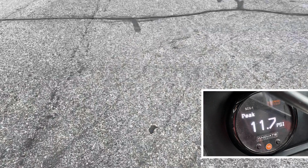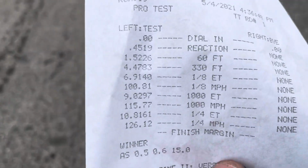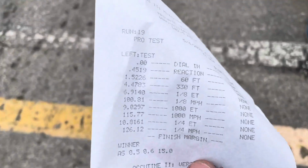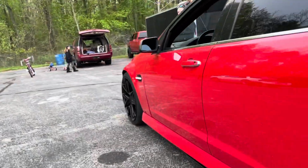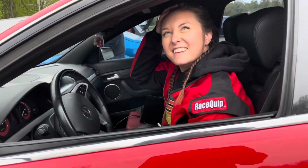All right, so she's coming back. The private rental, we don't have times on the board. But there it is. Now we're gonna mess with her and make it think that she only went an 11-2. Here we go. What'd you do different? Nothing. You only went 11-2. Okay. Yeah, you did.